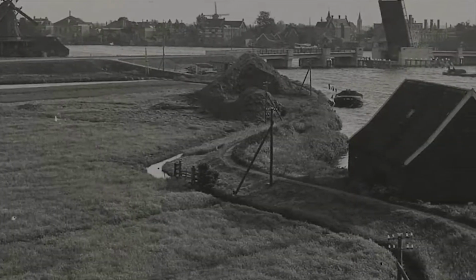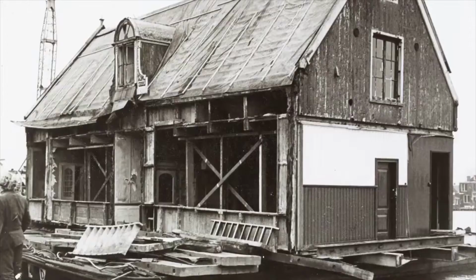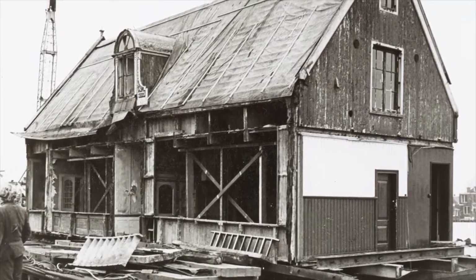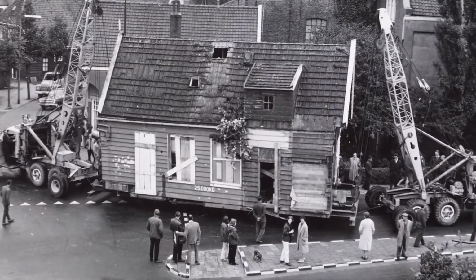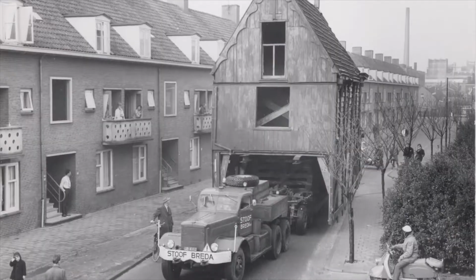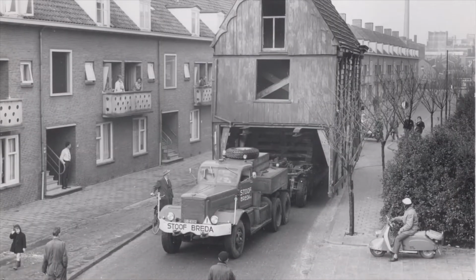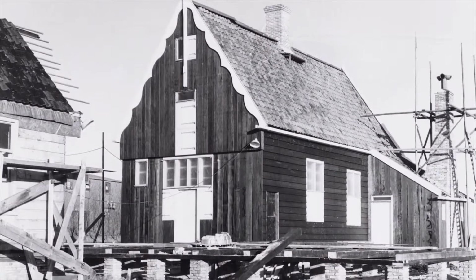Zaanse Schans was started in the 1960s to capture some of the Dutch cultural history in its buildings. The Industrial Revolution meant that more and more buildings were being torn down, so a project was started to preserve these old buildings. Whole buildings were transported on the back of trucks and moved into Zaanse Schans, or in some cases they deconstructed and reconstructed the buildings in the area.